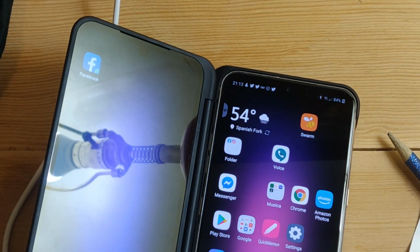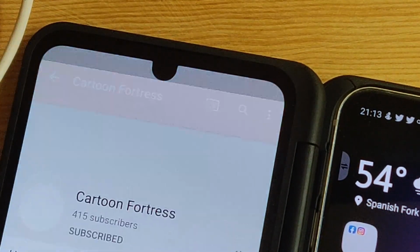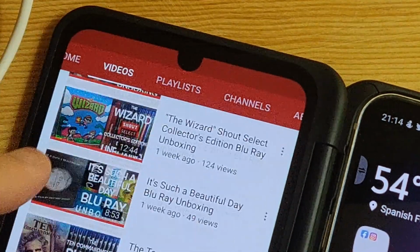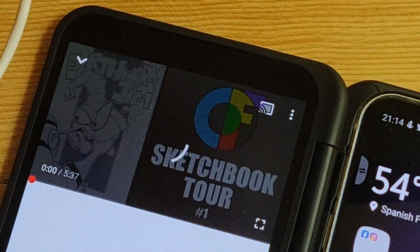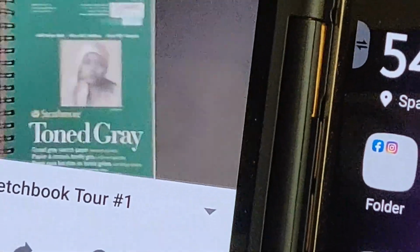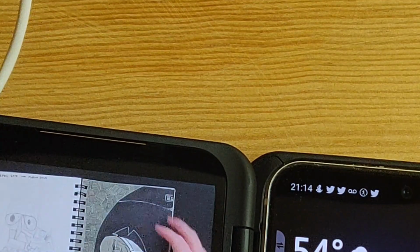Number 7, widescreen is really, really wide. Here, I'll set up a YouTube video. Okay, so let's say you're about to watch one of your favorite YouTubers. Let's say it's Cartoon Fortress, and he has this really cool video where he's going over his sketchbook. So here we have the sketchbook that starts playing. He has that cool intro music. I don't want to get copyright, so we'll turn that down. So now you're thinking, well man, I wish I could watch this full screen.